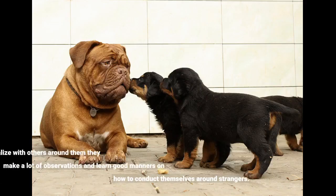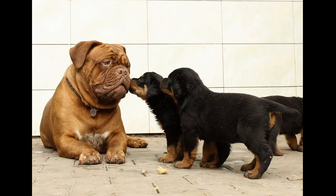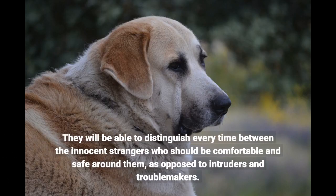When they socialize with others around them, they make a lot of observations and learn good manners on how to conduct themselves around strangers. They will be able to distinguish every time between the innocent strangers who should be comfortable and safe around them, as opposed to intruders and troublemakers.